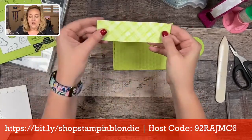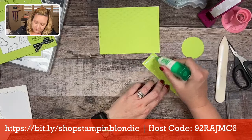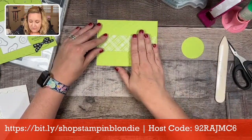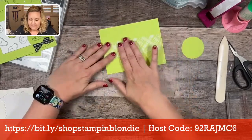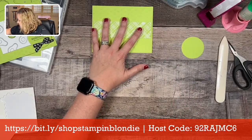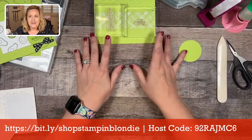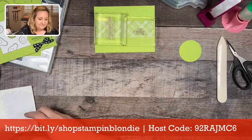All right, again, our piece of Parakeet Party Designer Series paper is gonna go on with liquid glue as well. Now, even though we're not getting any crevices, we want to get on top of the paper. Make sure that's in the middle. There we go. Now I'm going to use some of these clear blocks to hold them down into place, because with the paper being so bumpy, I just want to make sure that my paper will adhere, so I added 2 clear blocks on there to help it stick a little bit better.